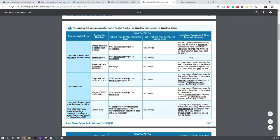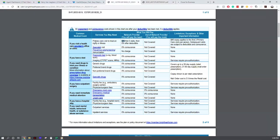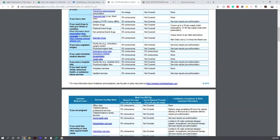With the primary care visit, they're also getting the first 2 non-preventative visits at $50, not subject to the deductible. Again, telemedicine is free. With Bright, you get the first 3 visits at a $40 copay, so a little cheaper on primary care visits than Oscar. But you see all of this 0% co-insurance, you've got to hit your out-of-pocket max first on all this stuff. Again, urgent care, not covered out of network.